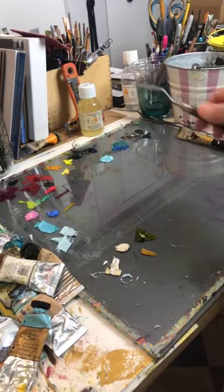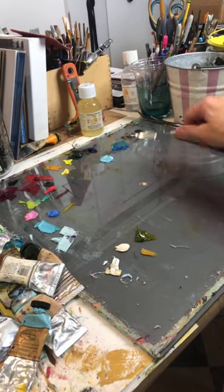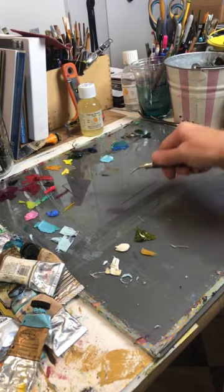All right, so that fun bright blue. This is manganese blue hue.